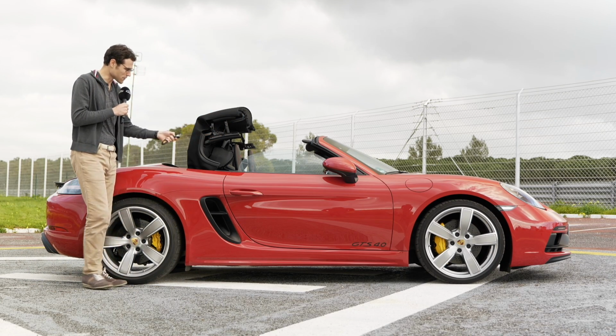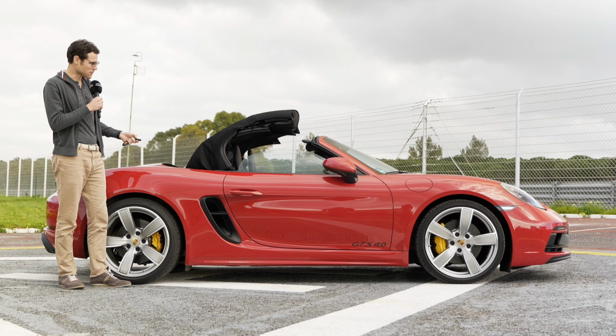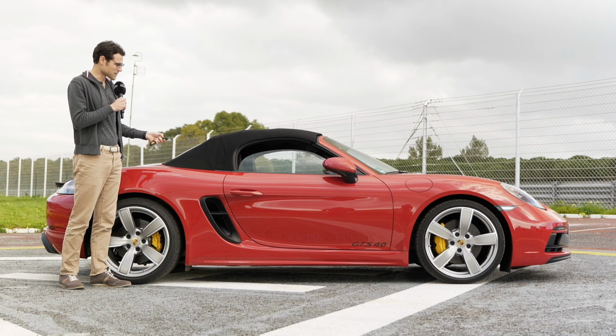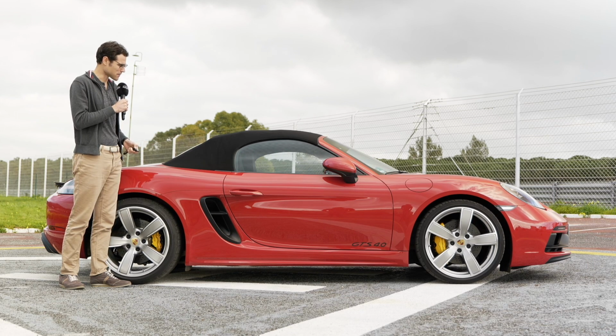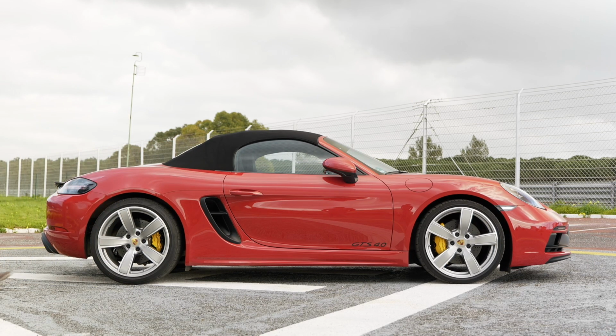I have to stay close to the car, obviously for safety reasons, so that I'm not closing it from hundreds of meters away and then maybe someone is getting his hands in there or something. So that's how the car looks with the closed top, just giving you a free look, and pretty muscular, especially with these 20-inch wheels.